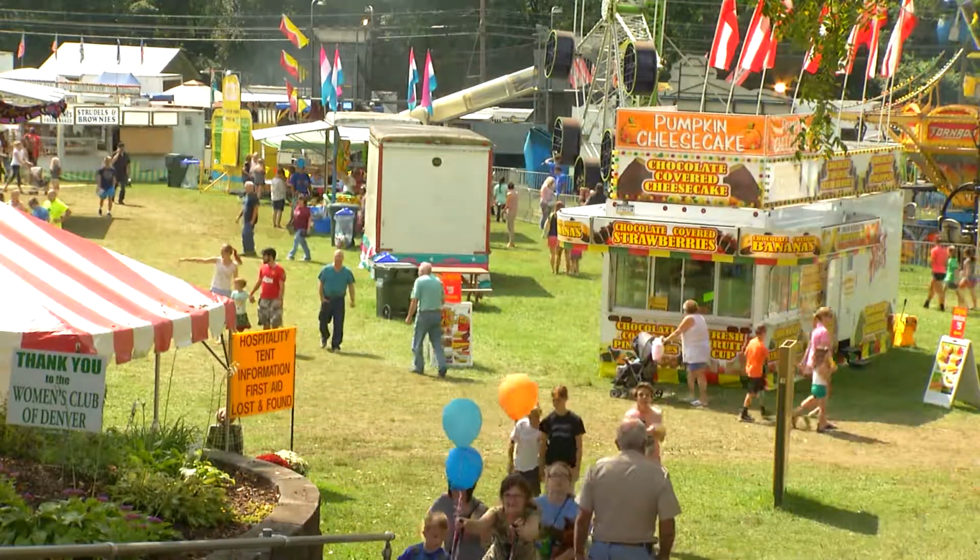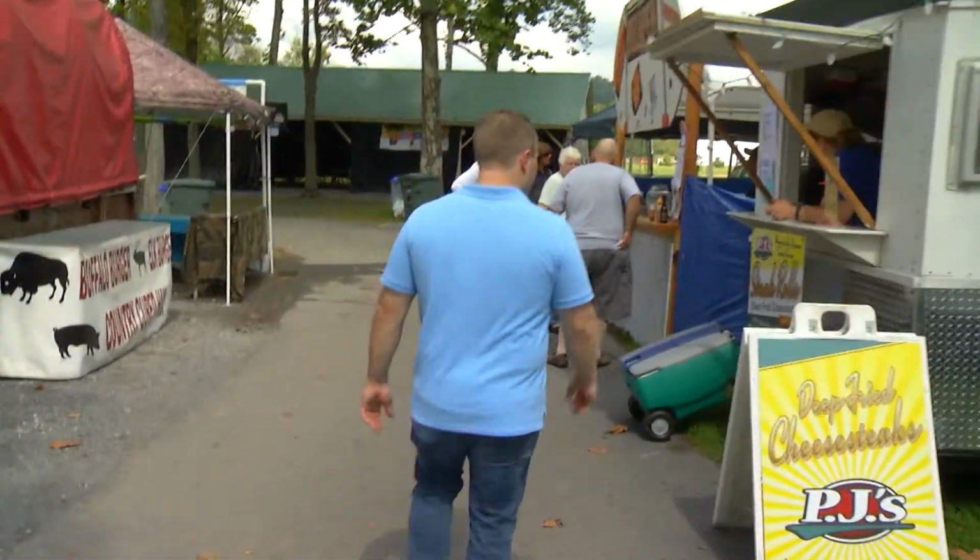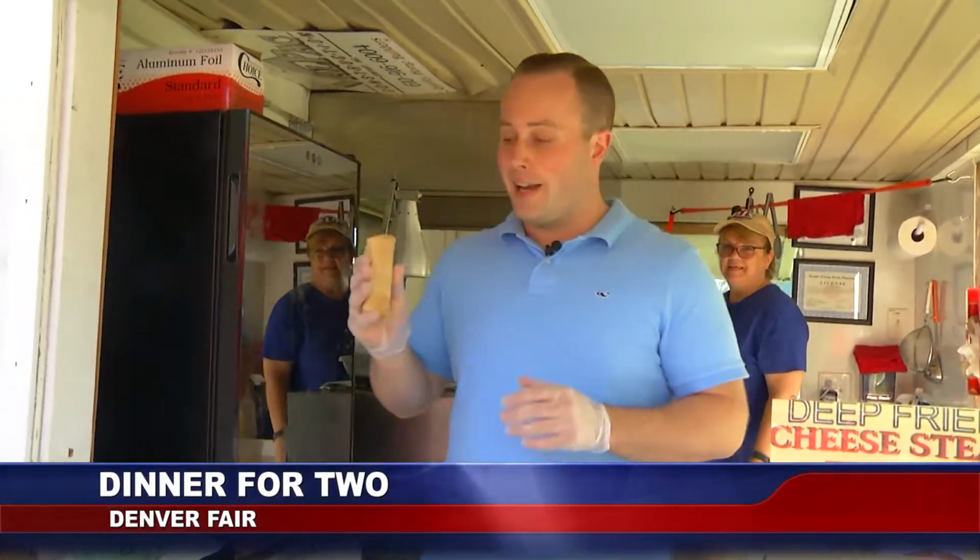We're at the Denver Fair for this special edition of Dinner for Two. I'm going to show you some hot spots on where to fill your bellies on the Midway. First up, some unique fried food. When you go to a fair, the number one type of food you want to eat is anything fried. So PJ's stand has fried cheesesteak.